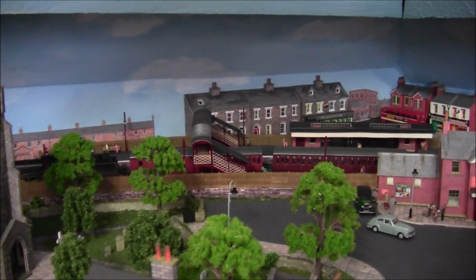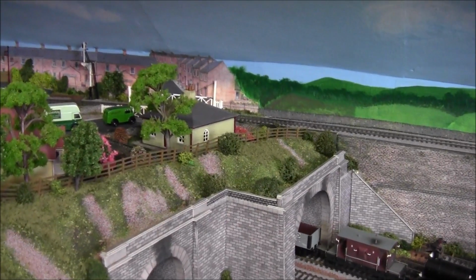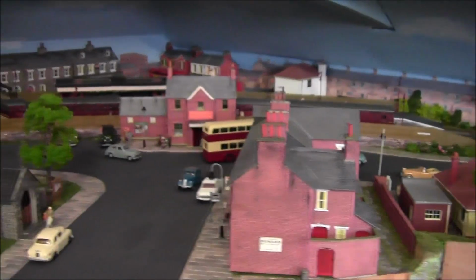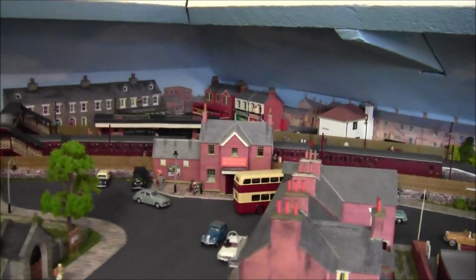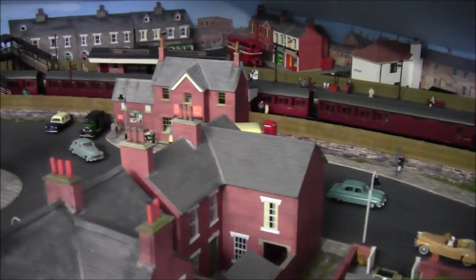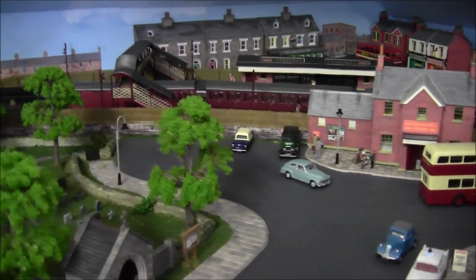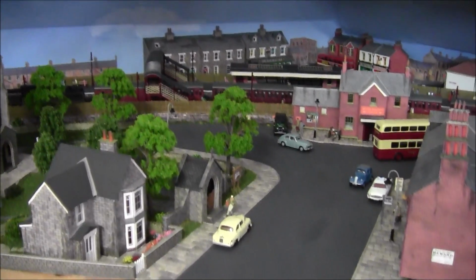That's 4 foot that way, and from the corner back out to the tunnels here, that's 4 foot again, and it's just a 4 foot triangular piece. It comes out roughly about 4 foot as well. So this is High Shields. This is absolutely finished. I've got nothing more to do to this. Maybe add a few more vehicles or people or just a little detailing, but this section is completely finished.